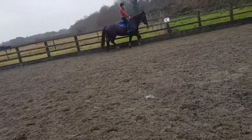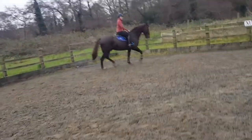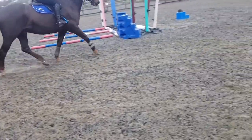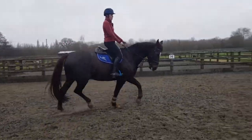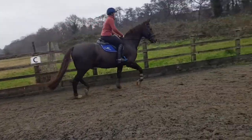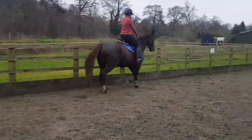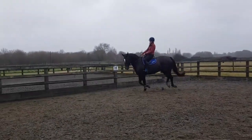And put a few circles in, just start getting to grips with moving him from his outside first. Do you remember, the inside rein just sits open and the outside rein brings his shoulder round. And on him, you need quite a secure inside leg, he really takes security from it. He's just really cool, isn't he?